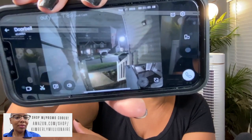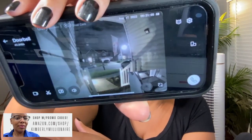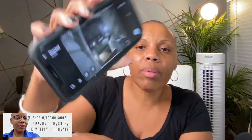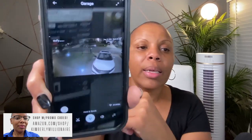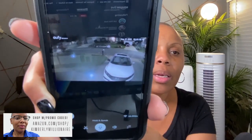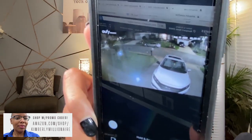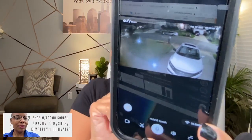So, of course, my computer screen is reflecting into my device, but great clarity. You can see all the way across the street what's going on at my neighbor's house. And let me show you the garage camera, that, again, just their camera quality is amazing. So there is the Eufy camera that's at my garage right now. Again, can't y'all see the greenness of the grass? Like, this camera quality is amazing.